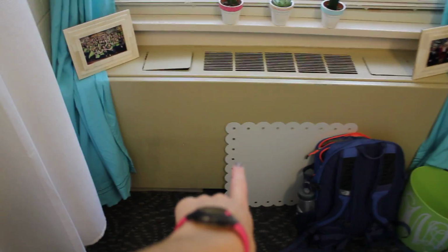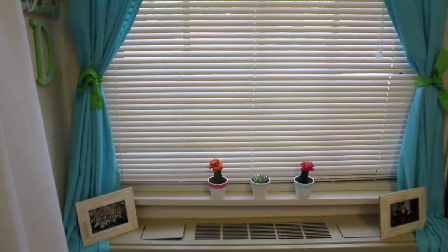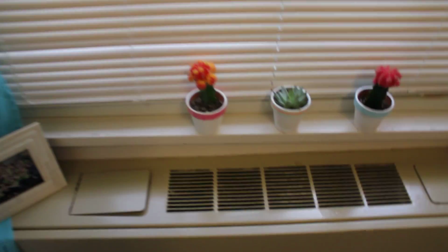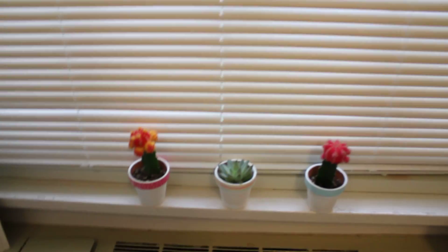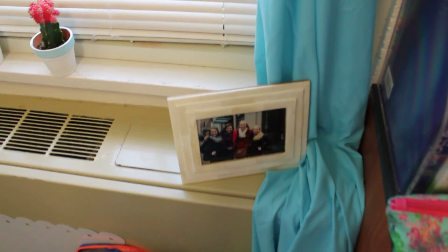I mean, I have my backpack and this little scalloped thing that I haven't decided where to put yet. But I did put some cacti on the little ledge, and they're so cute. And then I have two picture frames and the same curtains from last year, but these are so fun. I love them because they're not hard to take care of, and they add some color to our room. And that's just a picture from bid day last year, and then this is a picture from when I was in New York with friends.